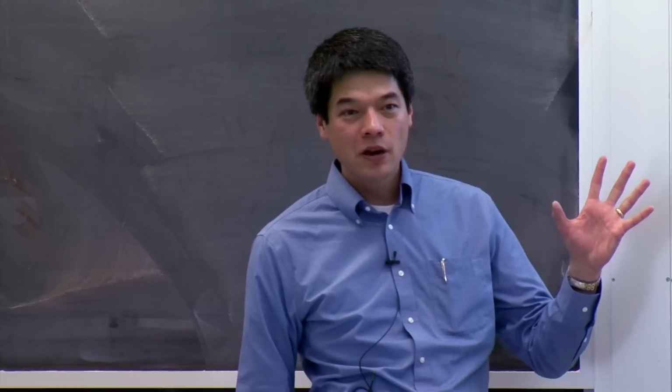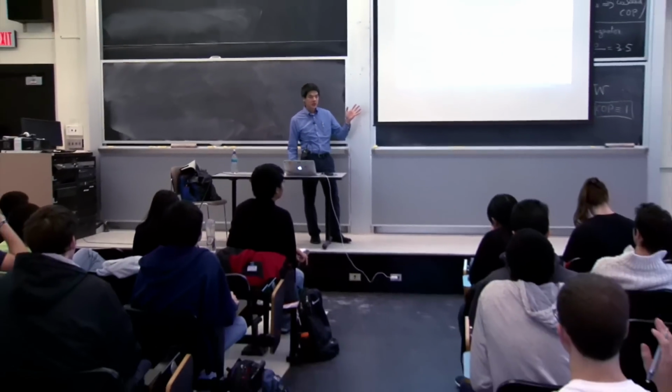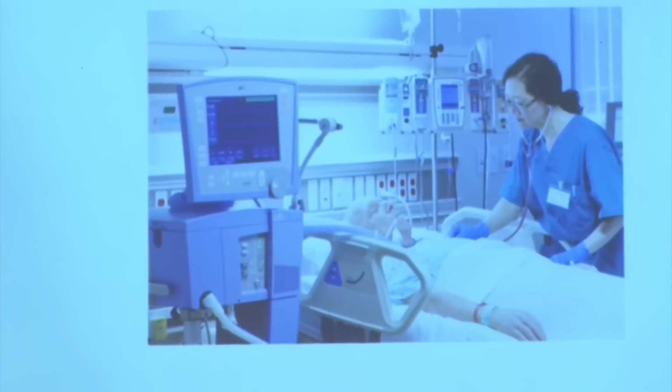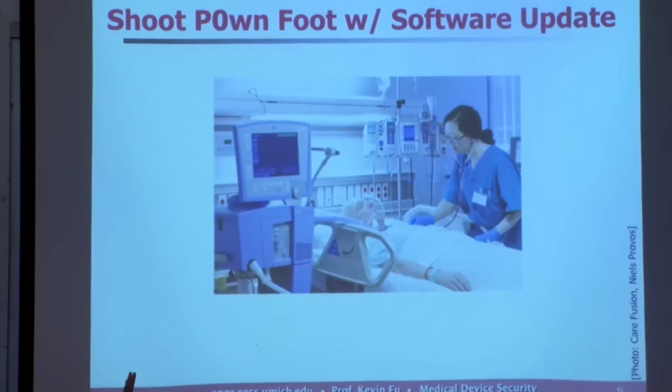Who's done any work on programming with the cloud or software distribution? Okay, a few of you. So the medical community is also embracing the cloud. It gives them more distributed control. But it also comes with risks that are qualitatively different from your typical software. If you want to get the newest word processor, that's one thing. But if you want to get an update for your ventilator, completely different.